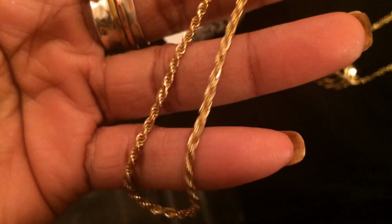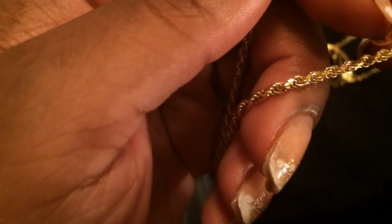John always sends extra. I mean, this is ridiculous. You guys are just not going to beat these jewelry deals. So here's a really pretty rope chain. This is gorgeous. Very thick and heavy. It's got hallmarks on it right there. I will have to loop that and I will let you ladies know.